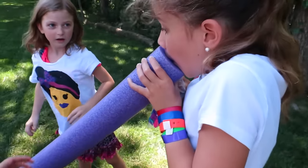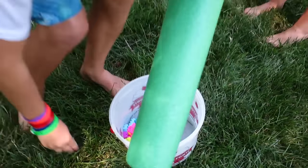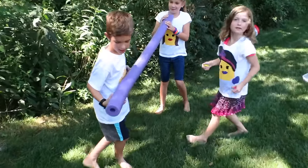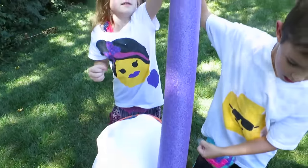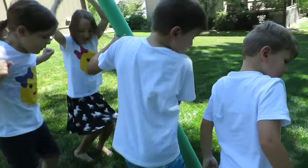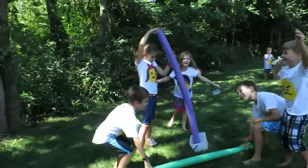She's blowing. All right, if you put too many in at a time, it'll get jammed, so you gotta do one at a time. Hurry, we're almost done. Okay, wait. They only have one more left. The Legos, they win! Woo!